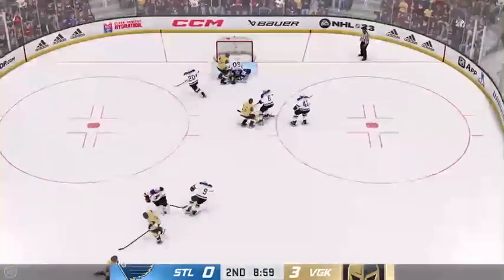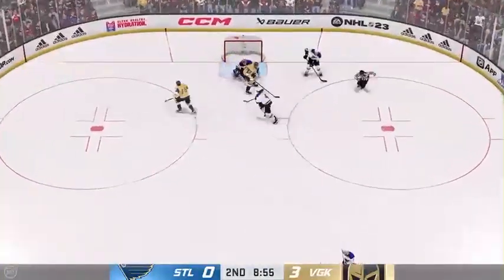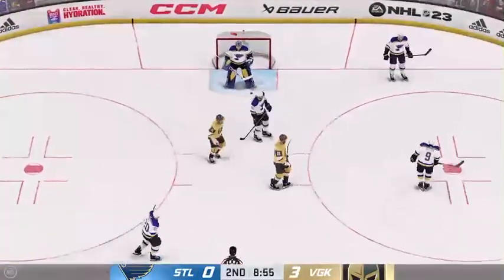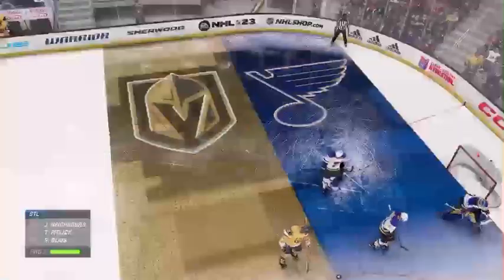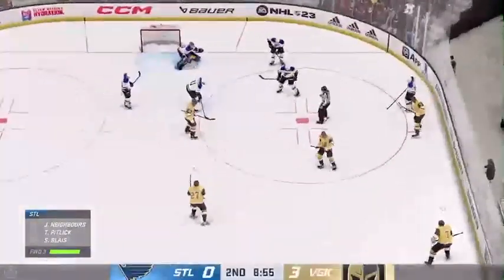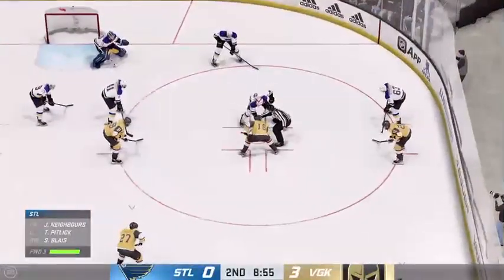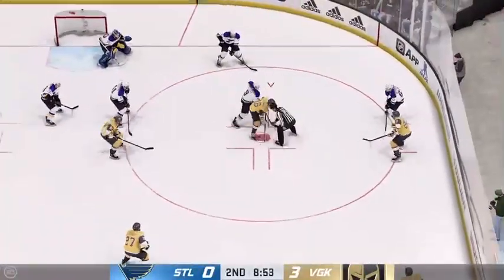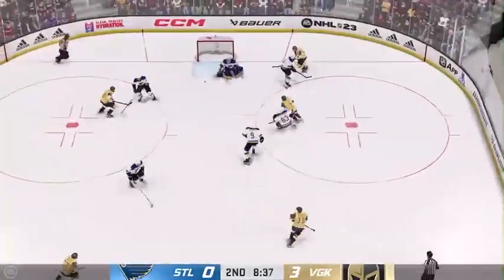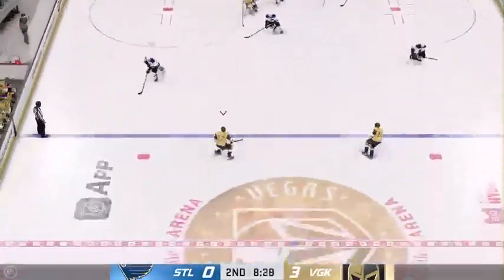Here's a shot. Fantastic save! Binnington's one of the group today for sure. It's not been very good from him all the way out. Past the halfway mark of this period, the Golden Knights are in cruise control, leading it 3-0. And momentum on their side as they win the draw here inside the offensive zone. Big time stop there.